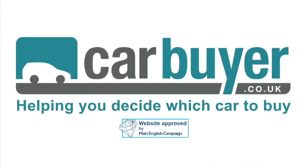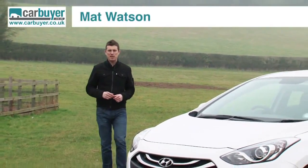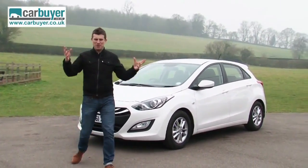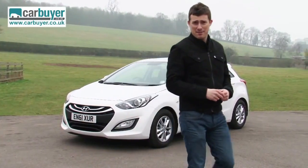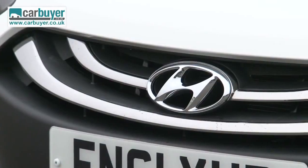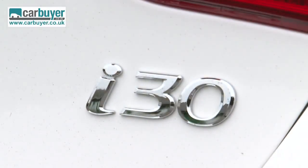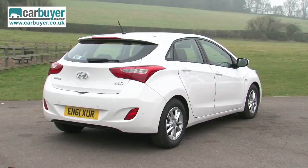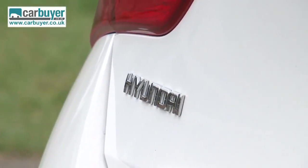You expect every new car to be better than its predecessor, but in the case of the Hyundai i30, the improvement is so huge, you can probably see it from outer space. While the previous version was worthy but a little bit dull, this new model is a car you can buy with your heart as well as your head. In fact, it's one of the best looking small family hatchbacks on the market.